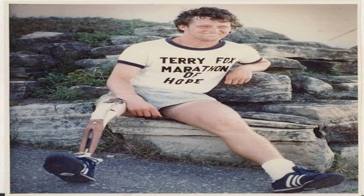40 years ago, Terry Fox ended his Marathon of Hope in Thunder Bay, Ontario after 3,339 miles of running across Canada.